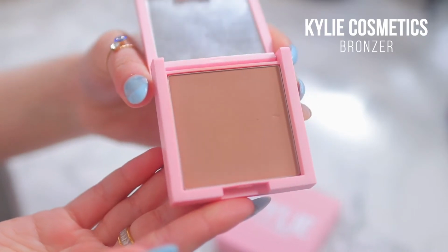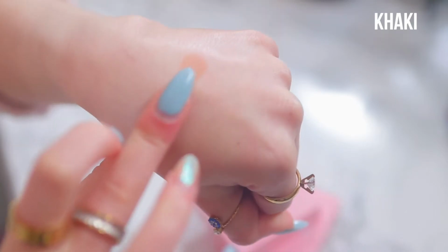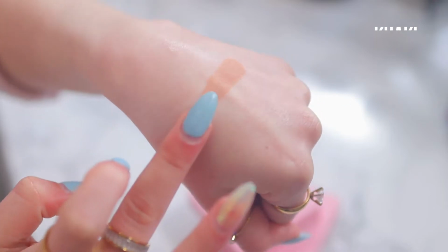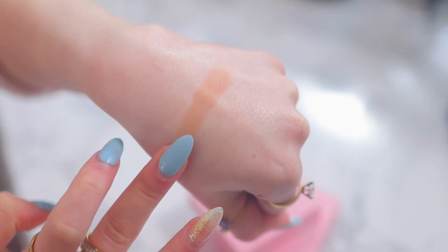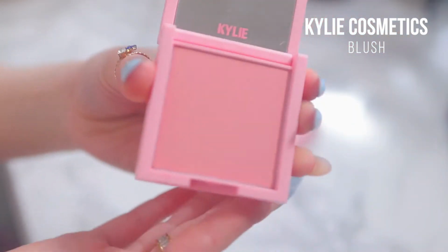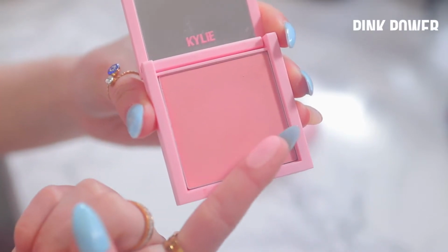They are very silky smooth, they are very pigmented and creamy, and they don't look heavy on the skin, they don't look powdery. The blush Pink Power has been one of my favorites, and I do want to get Winter Kissed as well, which is another blush shade from her. But again, these mainly are just very smooth, very soft looking, and absolutely no fallout. They're just very silky smooth.